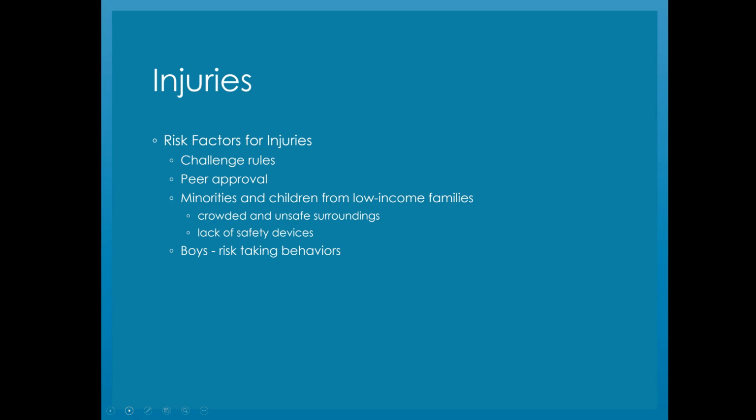They want to have their friends' approval, and they don't really care about their parents' approval. Minorities and children from low-income families are more at risk for injuries because they live in crowded and unsafe surroundings, and lack of safety devices. And boys are more at risk because they just like to take risks in general.